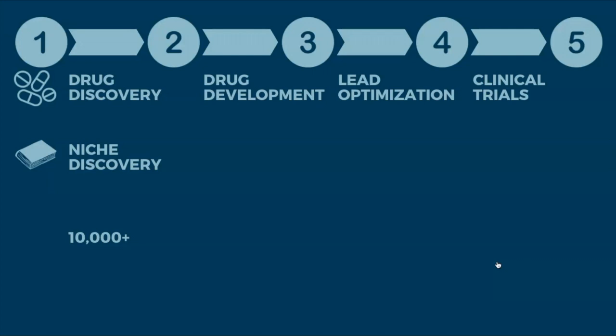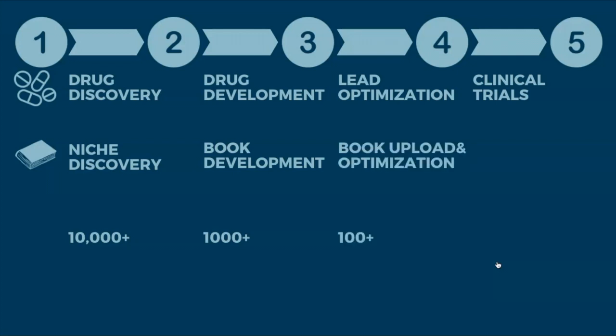So here you can see that drug discovery really does just become niche discovery. I know that you guys could see that already, but what I wanted to say is that we're doing something very, very similar when we go through Amazon, right? We're looking for niches from everything from pug notebooks all the way to composition notebooks for kindergarteners. So we're doing something very similar, scouring the internet for profitable niches with low competition. We're taking that through book development, where we design the books ourselves, we design the covers ourselves, and of course we upload them, we optimize the whole appearance of our listing for it to go on Amazon.